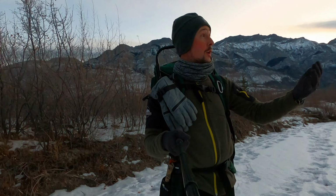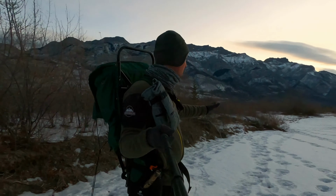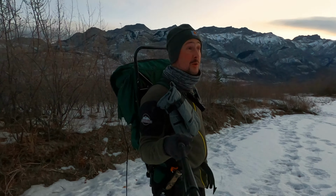Took me about a good half hour to get only maybe half a kilometer in here. There's a lot of these little branches sticking up, and you can tell further down that way it kind of settles down a bit. The Rocky River side here, you can tell that in the spring this is probably way wider than it is now, but the river now might only be like 5 to 10 meters wide total.